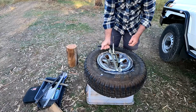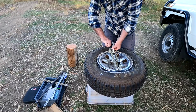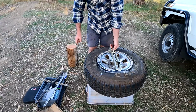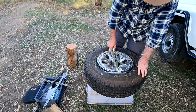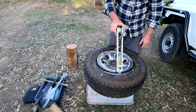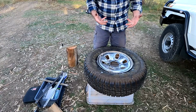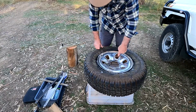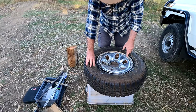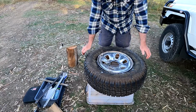Undo it, take the pressure off. It'll slide back a little bit until that hook grabs on the end there. So now all we're going to do is lift the bead breaker itself off and it'll flip that tyre on. And there you go, we're done. Tyre's back on. The spring in the tyre itself is going to hold it up against that well, and that's where it will seal. So when you put the air in it, it'll start to seal around that well, and then it will fill up with air, and we're good to go.